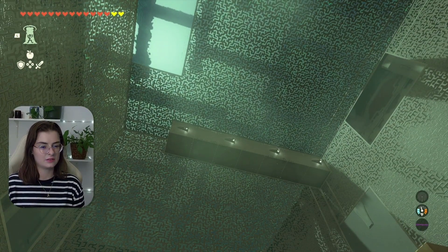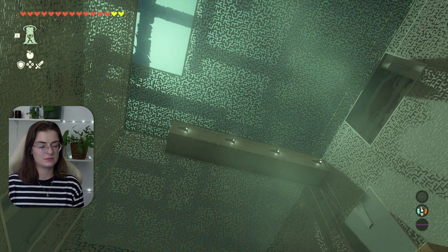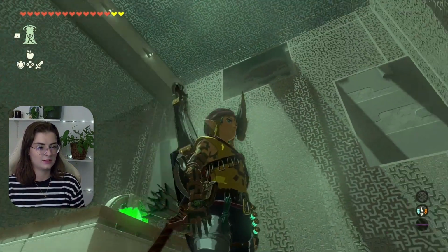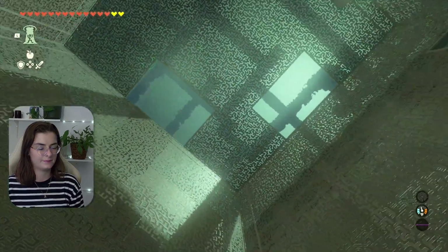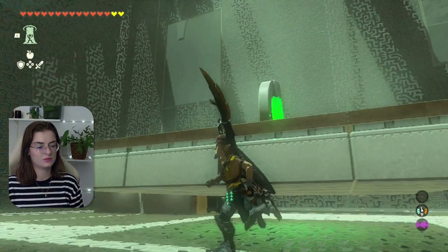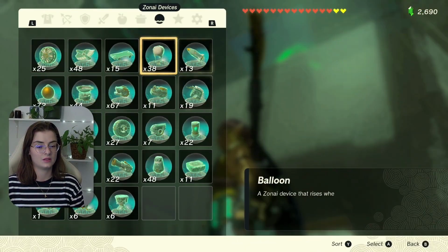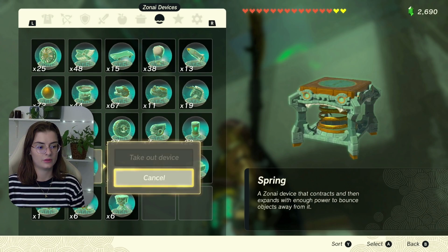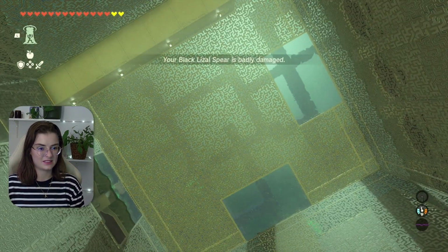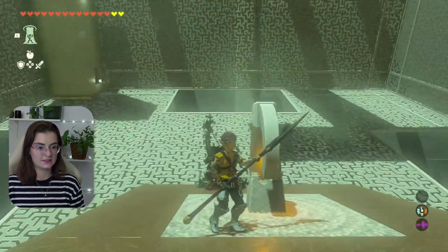Are we sure there's not another switch? Because that doesn't make it turn vertical. Could I just use... look, I could just use springs to get... ah no, because I can't use my Lunai devices in here. Can I? Nope. That would have been the easy way out. Let's get the thingy down here first of all. Yeah.